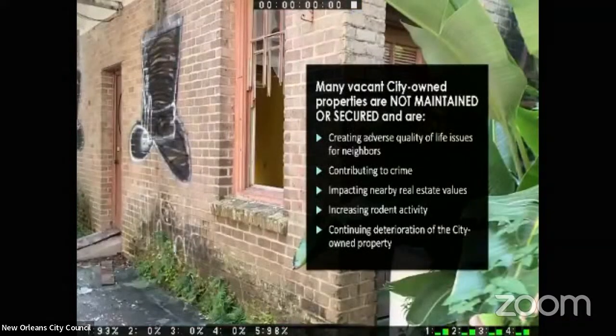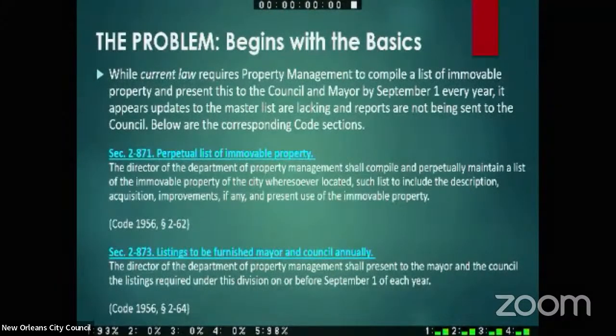Unfortunately, what we have seen is that in our city, some city-owned properties are not being maintained or secured, in violation of the law. And as I mentioned before, this does create adverse quality of life issues for neighbors. It contributes to crime and impacts nearby real estate values. It increases rodent activity. And I think also important to mention, it continues the deterioration of the city-owned property, which could in the future lessen its value as well.